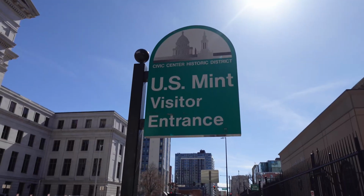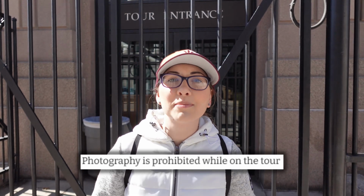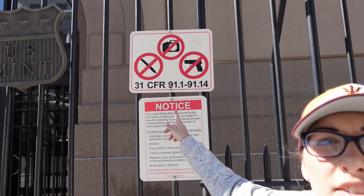It had a really cool design, and we got up to the visitor entrance, and here's Lauren to explain some facts about it. Behind me is the US Mint building where they make coins, and they do have free tours, but it is an hour long, and we couldn't go because they don't allow cameras in, and there's nowhere for us to put our camera, so we can't go in. Guys, if you didn't know, you can't bring any guns, knives, or cameras.